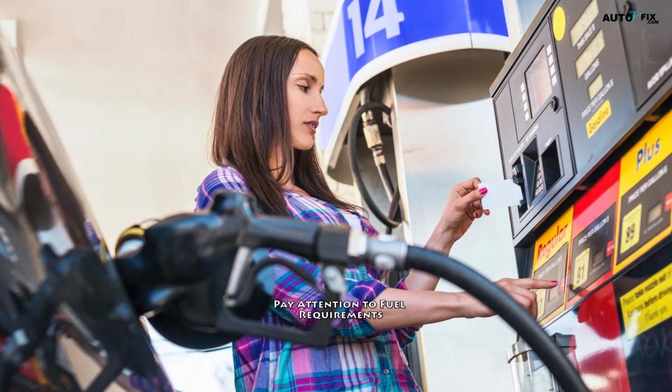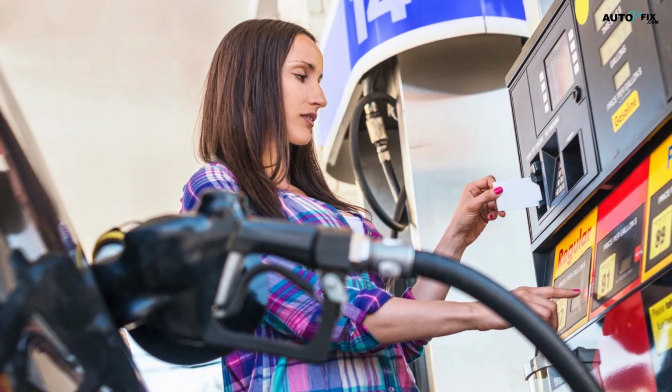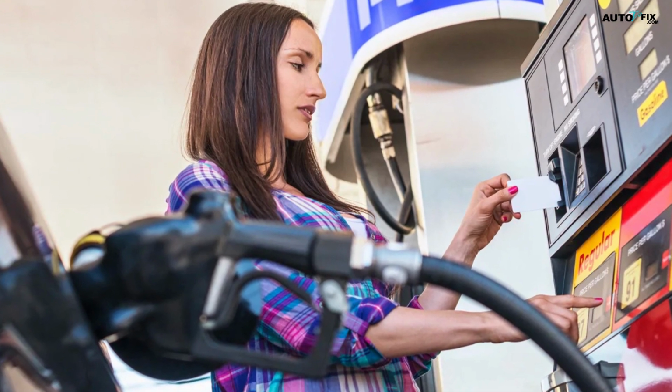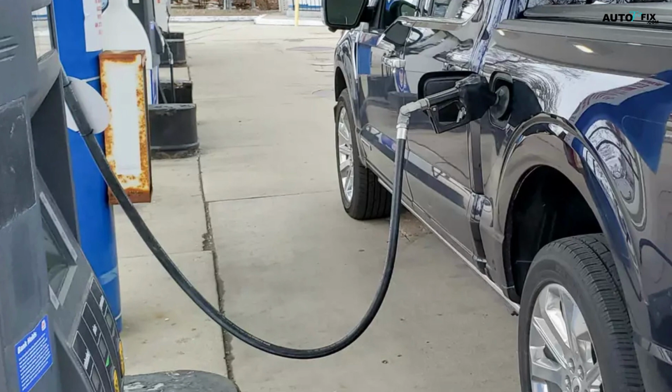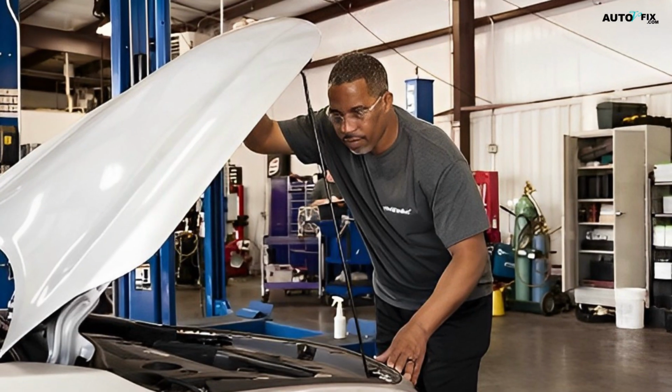2. Pay attention to fuel requirements. Some vehicles, particularly high performance or luxury models, may require premium unleaded gasoline to achieve optimal performance and avoid engine damage. Ignoring these requirements can void the vehicle's warranty.